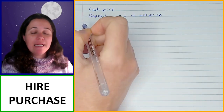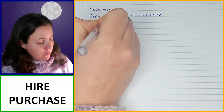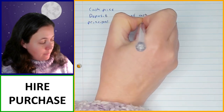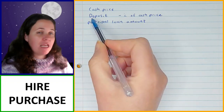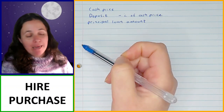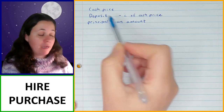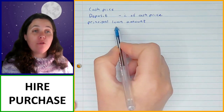Okay, next we have the principal loan amount. The principal loan amount is what is left over after they have paid the deposit, the amount that they still owe. So obviously they're not borrowing what they've already paid, so they're not borrowing the deposit amount. They don't owe the shop that anymore because they've already paid it. So now what is left over is the balance.